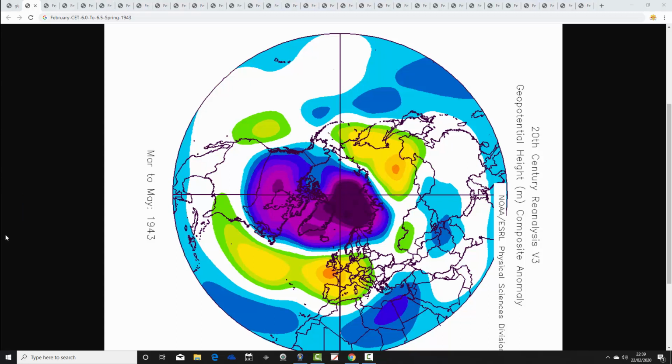Next spring, with a following February with a CT range of 6.0 to 6.5, is the spring of 1943. This one looks quite a nice spring, with above average heights centred from the Atlantic into the UK, below average heights up to the north. Jet stream is pushed northwards as well. Quite a dry and probably fairly warm spring in 1943.